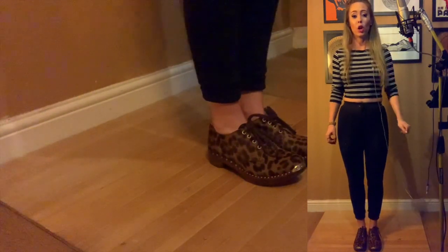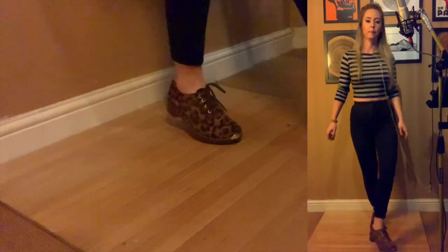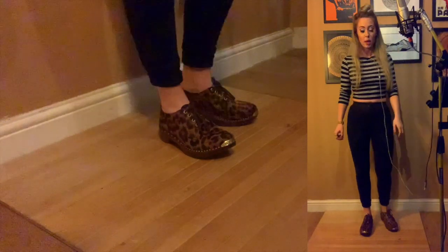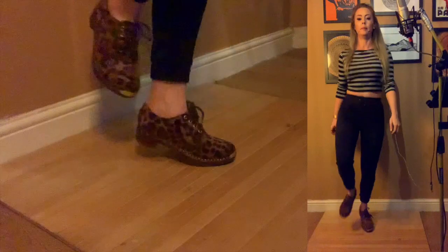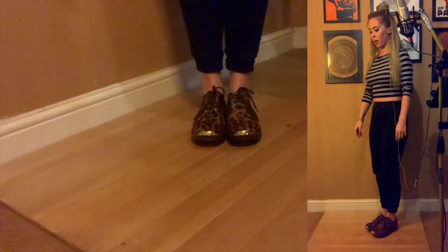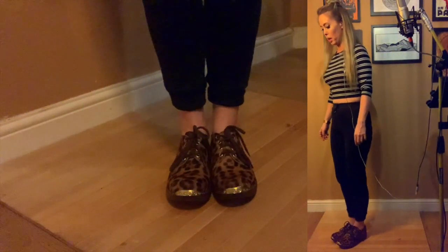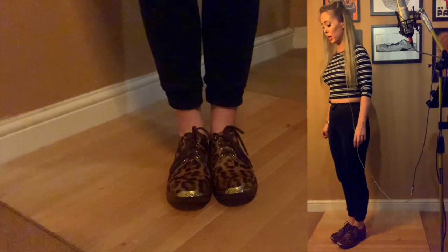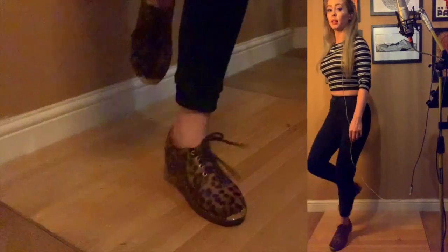Ni'n mynd i fynd fel hwn. So it's a bit faster than we're used to. 1, 2, 3, a. Eto, fi'n mynd i wynebu y camera yma lawr fan hyn. A triod eto. 1, 2, 3, a.